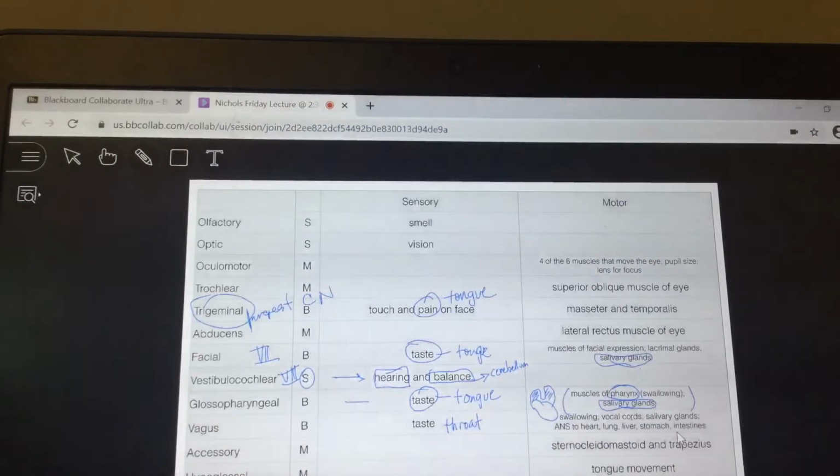My favorite one, I love the vagus. The vagus nerve, the word is pronounced vagus, like vagabond, not Vegas like Las Vegas. And the word vagabond comes from this Latin word vagus that means wanderer. And it truly is the wanderer because it's the only one of the 12 cranial nerves that wanders outside of the head and neck region.